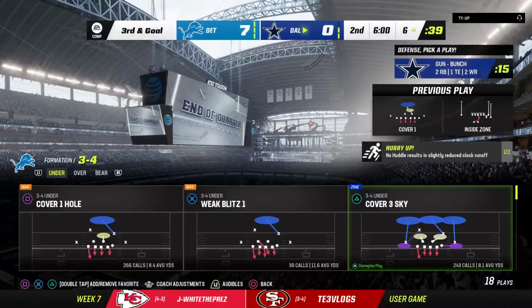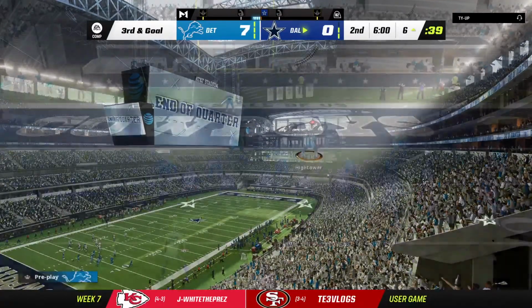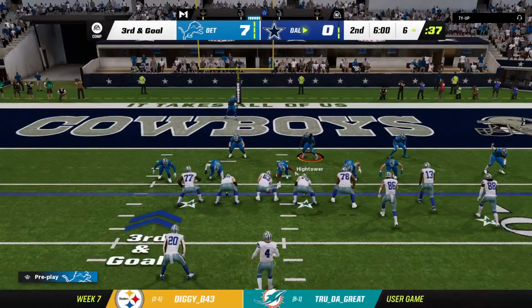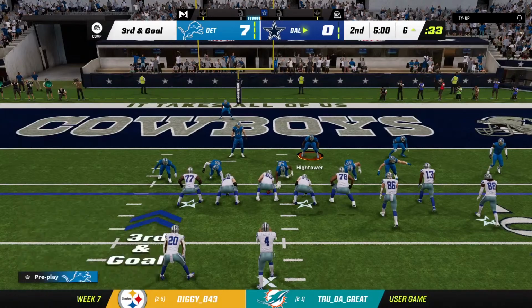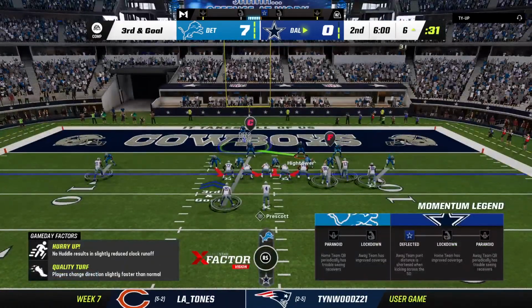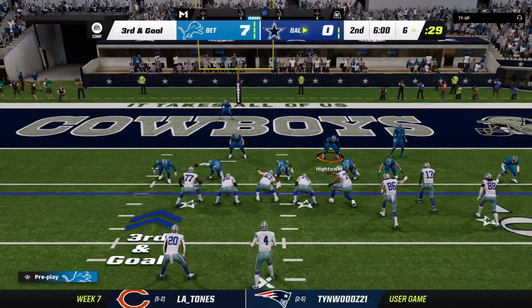After one, 7-0 on EA Sports. Big play coming here. It's 3rd and goal. Kill.